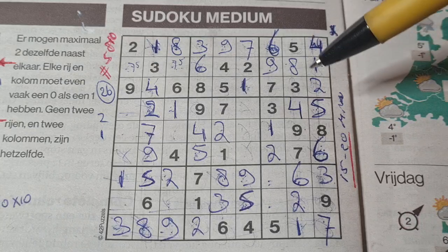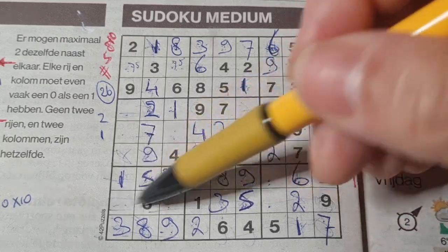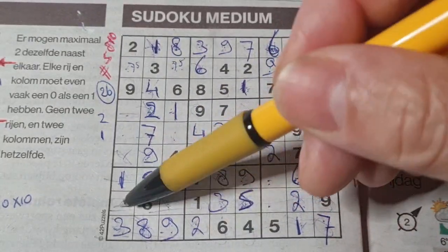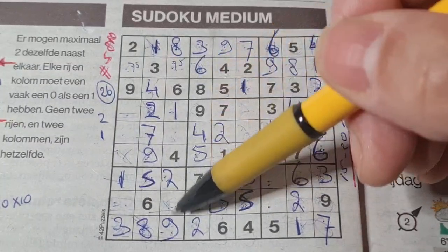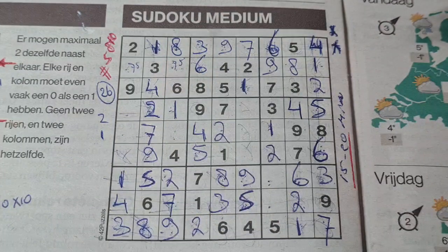How about the 7 then? Nope. 2 missing numbers in this big square. For numbers, the 1, the 2, the 3, 4 is missing. The 5, the 6, and the 7 is missing. 4 and a 7. We have a 4 in this column. No 4 there. 4 should be here, and the 7 goes there.